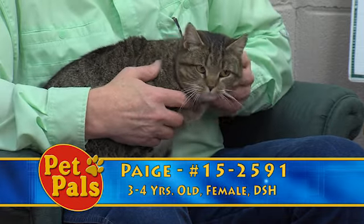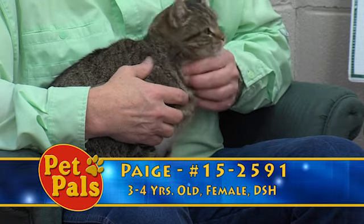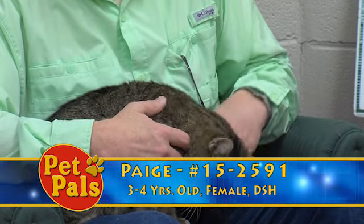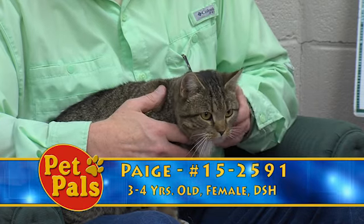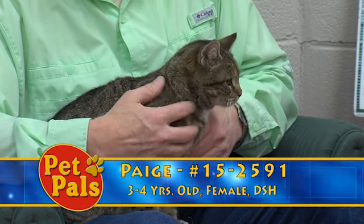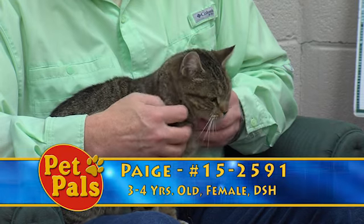She came to us already spayed, so we know that at some point in her life somebody took responsibility for her in owning her and doing the right thing and having her spayed, so she's not creating kittens that are unwanted. Prior to leaving here, she will be microchipped, so if she gets lost again and ends up at a shelter or a vet's office, we can quickly return her to where she belongs. But right now, she is looking to be adopted from our shelter.